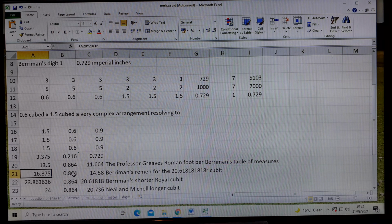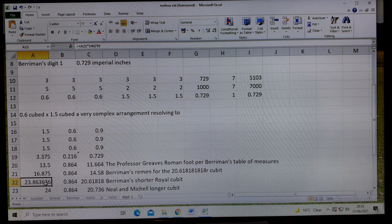16.875 multiplied by 0.864 is 14.58. Berriman's Remen for the 20.61818 recurring cubit. Now, to get that cubit, we've got to multiply this by 140 over 99, which is root 2 approximate. So I've done that there. And then we multiply it by 0.864, and we get Berriman's shorter royal cubit.